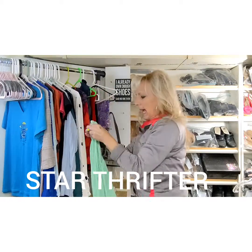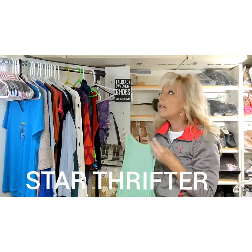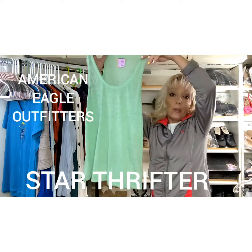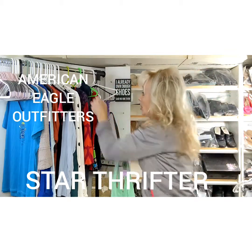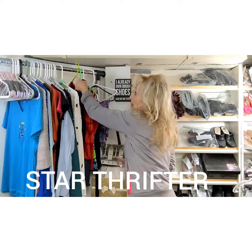This is brand new with tags. I think it's the only reason I picked it up. I only pick up very, very few pieces of American Eagle Outfitters. However, some pieces sell, they say, but it was brand new with tags. I thought I'd take a chance, even though it's just a little tiny tank top. I bet you maybe $10, but it's an easy thing to list, easy thing to store. It was worth picking up.